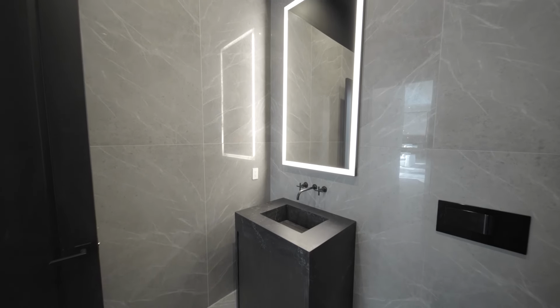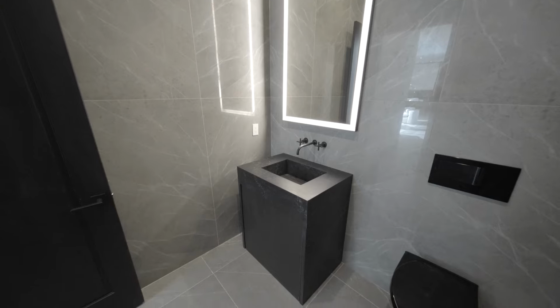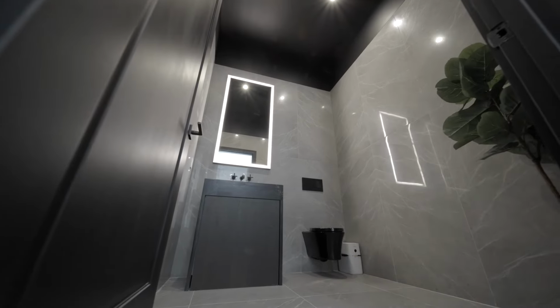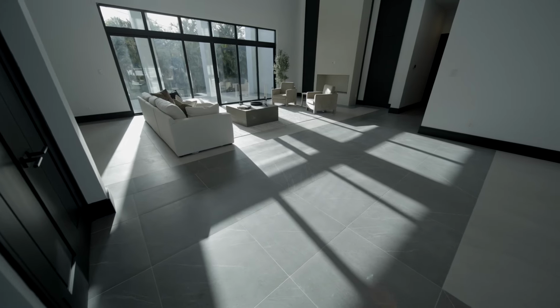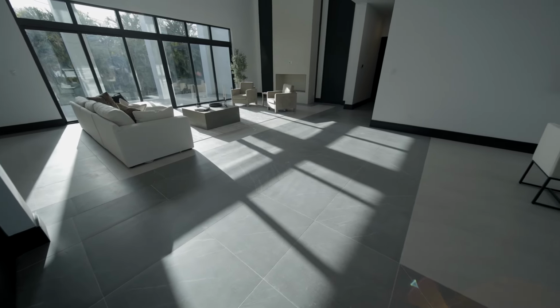Half bath down here? Yeah, we've got a powder bath. Love that you continued with the tile. A little bit of a glossier look on the walls, but I love how it flows all the way up. It's really nice, sticking with that modern look. And the blacks in the sink look amazing. All the tile, as you mentioned, is from Italy. It's a matte finish, not shiny.